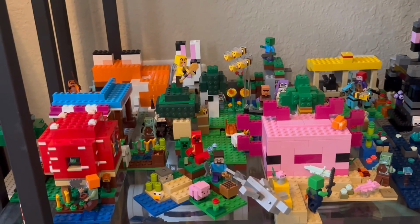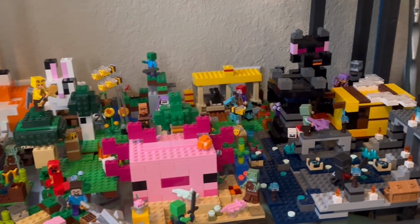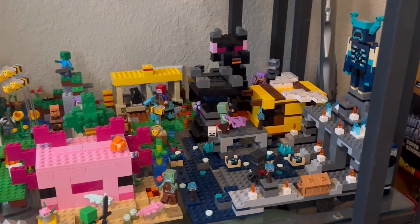On the very first shelf, we have my LEGO Minecraft sets. I'm not the biggest fan of Minecraft, and I mainly bought these, like I said earlier, to build them with my girlfriend's younger siblings.